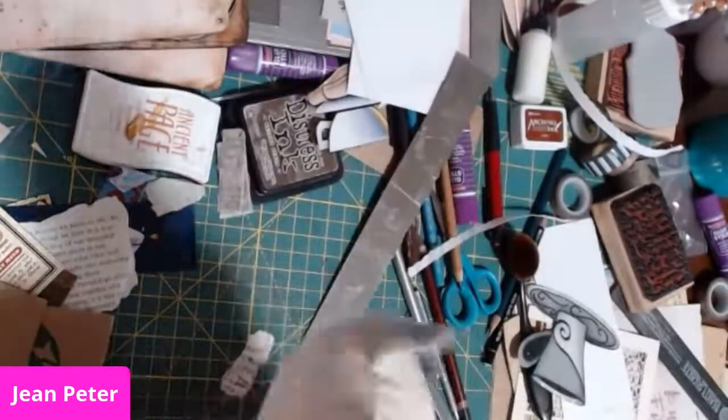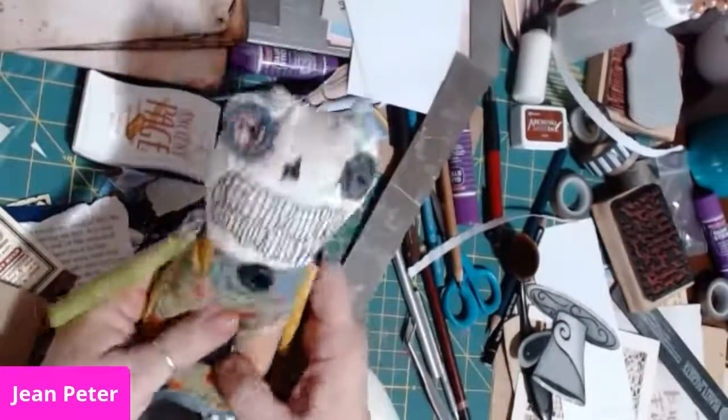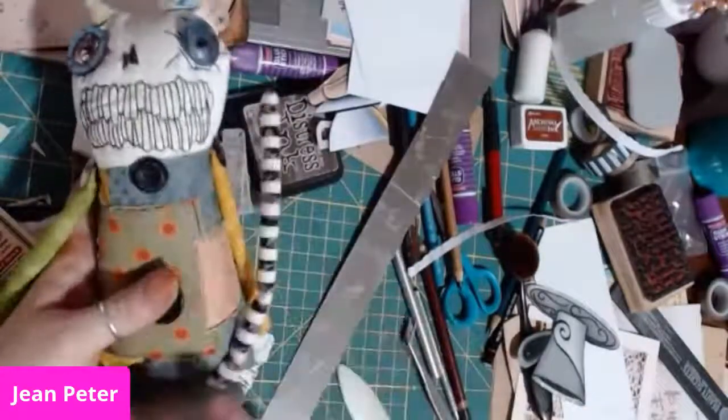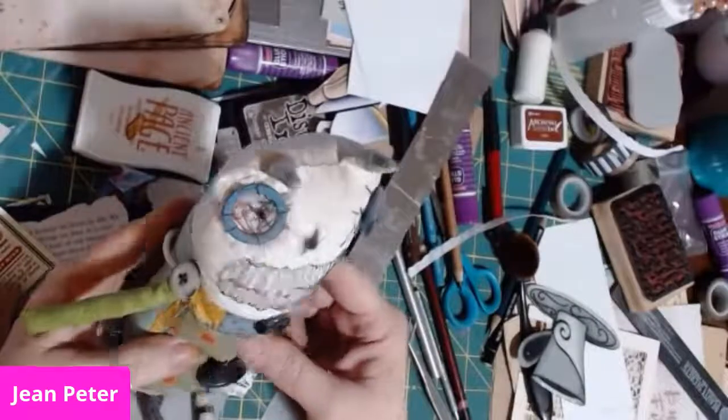This one I bought on vacation because I fell in love with it. It just said, "Rawr, buy me now." So I did. Oh, love it. And it's got funky legs. I want to make one of these so bad. I just need to do it.